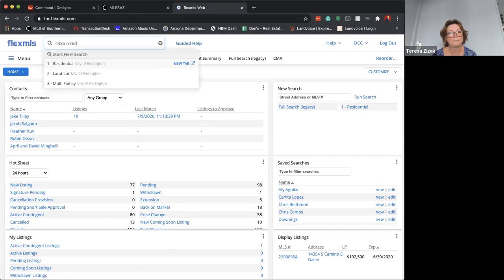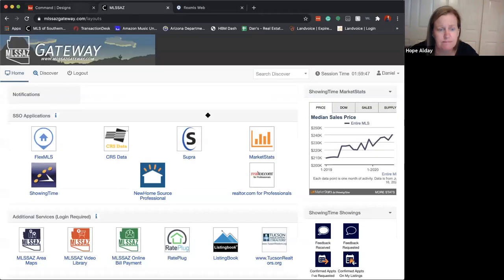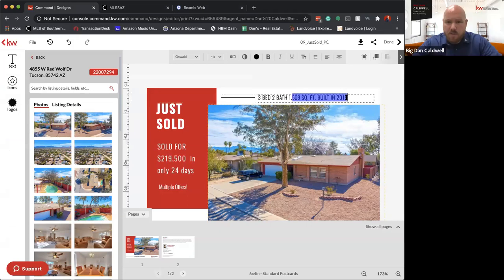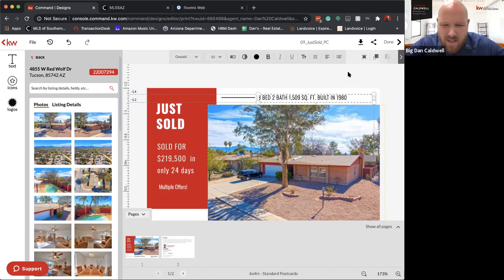1,509 square feet. All right, what was your built? 1980. That way it gives some reference on, oh, my house is bigger than that. My house is newer than that. It's kind of cool, right? Boom. Front of it done, right? Pretty simple, pretty easy. Go to the back of it.